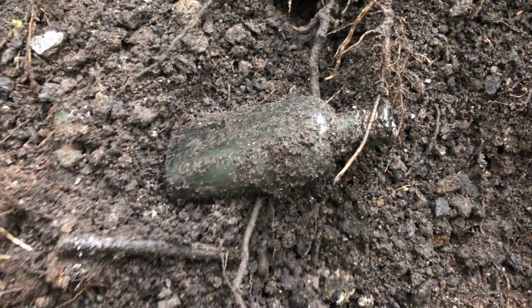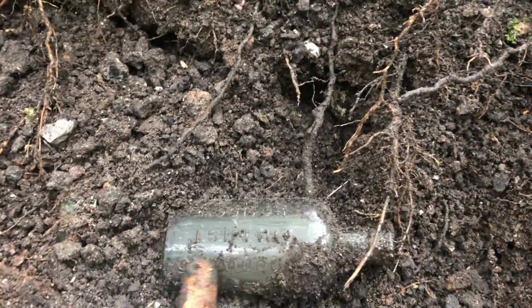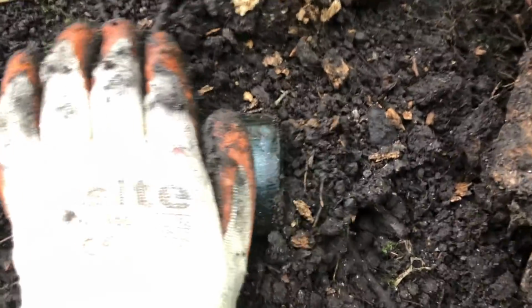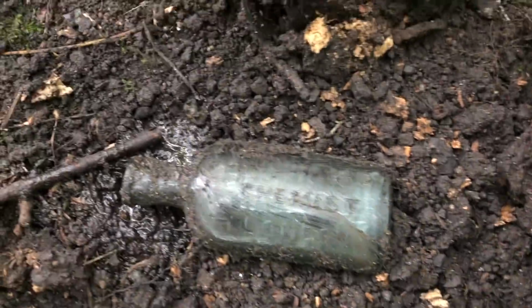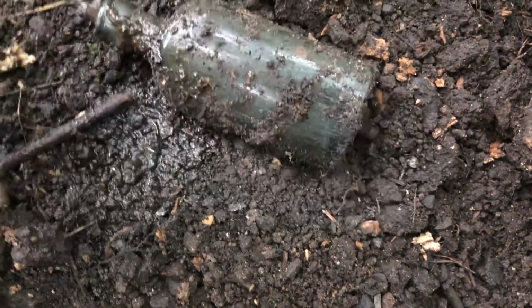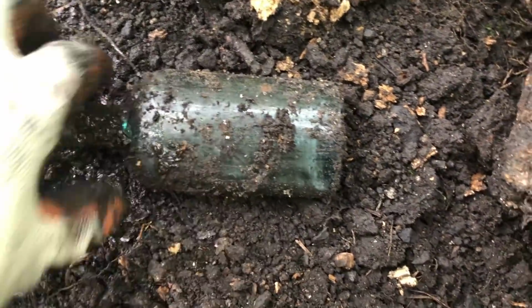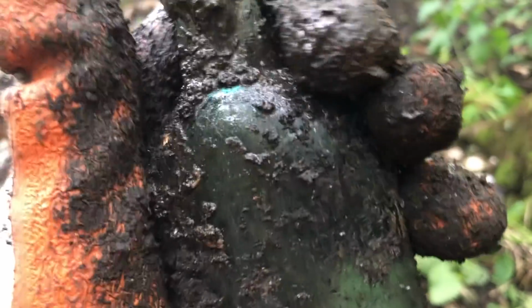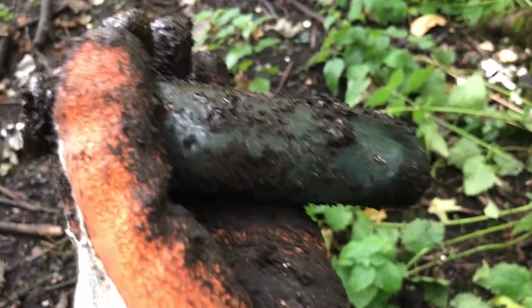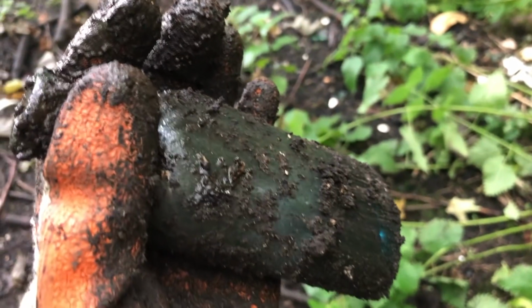Still just digging at the top and finding stuff all the time, you know. Oh, it's full of water. What does that say? Woodward Chemist, London. Very nice. Not local, but I love the bottle. Lovely shape and a lovely shade of aqua as well. Look at that. Beautiful little bottle. Undamaged from what I can see too. Nice. Let's crack on.